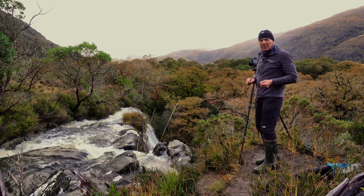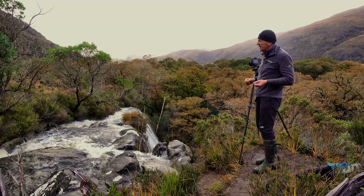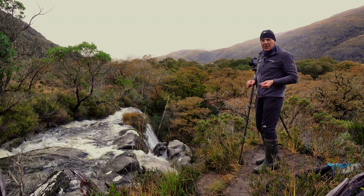I was here earlier this morning, didn't bother with the video camera because it was so wet. It was drizzling and hazy and misty, etc. So at least it's dry now, and hopefully I'll get a few shots.